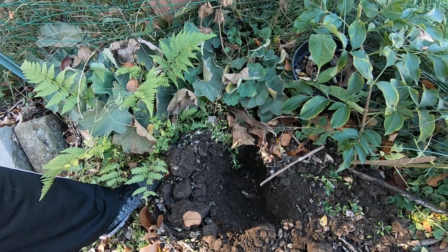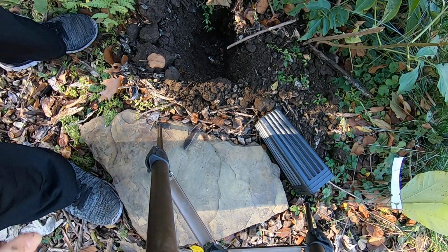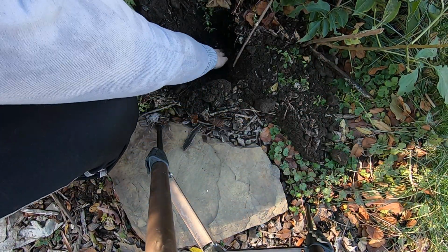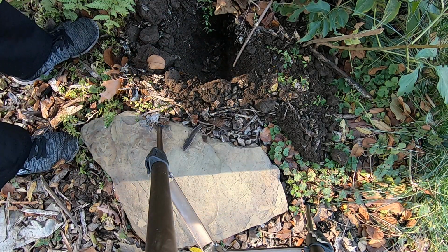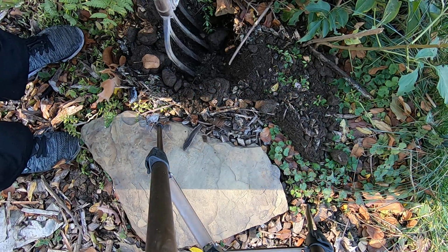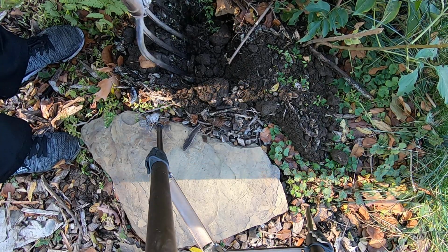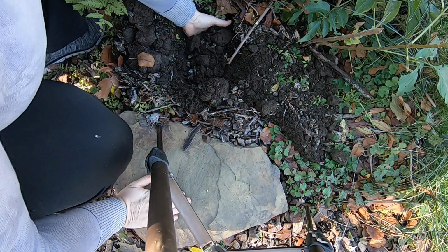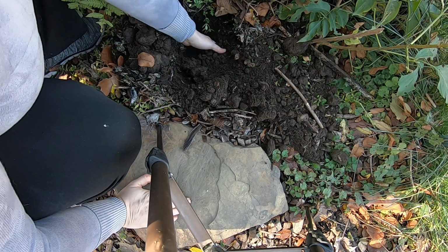So I'm making this hole. See if I can point it at it. There we go. And it's got to be a little deeper. This is nice. Good soil for it. You can see the fungal life from the wood chips. And I think I'll end up bringing back quite a bit more wood chips later. Try not to bury that strawberry again.